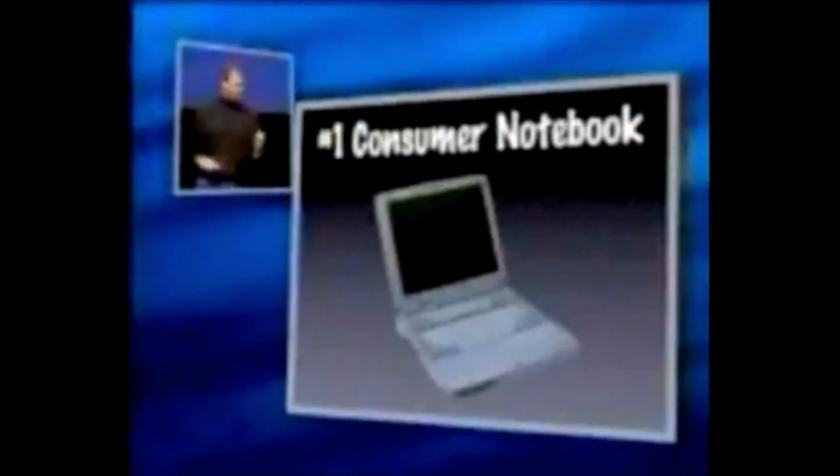So this is what we're up against, remember. This is the number one selling consumer notebook in the world, right? And this is iBook. It's really, really beautiful. This is the front. This is what it looks like open. This is the back, which is even more beautiful than the front of the other guy's computer. This is the side, and again you can see that double-shot rubber cutting across.